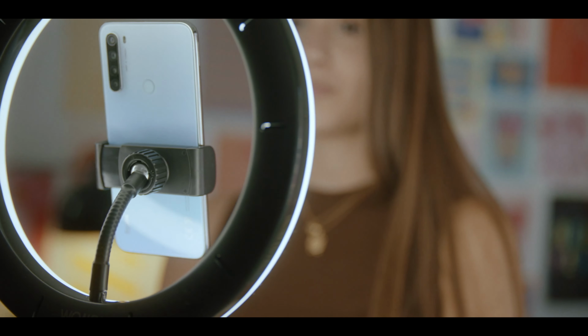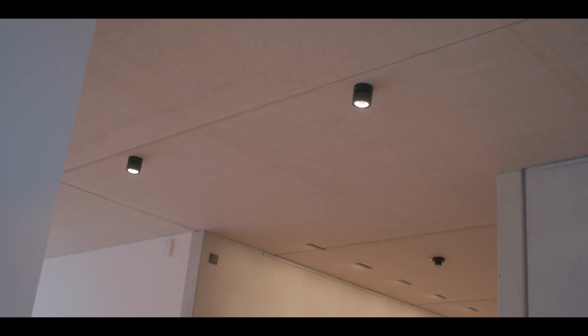Now, I'm not going to sit here and talk about 3-point lighting for the next 10 minutes because, quite frankly, I don't think anyone wants that. However, I will say, even if you can just get one key light that you'll use for your content, as opposed to using your horribly tinted ceiling light, it'll make the world of difference to how your content will look. Shoot on your phone, get a good microphone, and don't disregard your lighting.